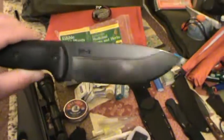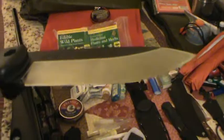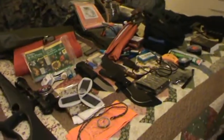I've got my BK2, which I reprofiled the edge on. Let me see if I can give you a good close look. I put a convex edge on it, which I personally believe the convex edge holds a better edge than a Scandi edge, and it's really easy. If you use it, you dull it down, just pull out your strop, leather, your belt, a diamond hone, whatever it is, get a couple licks, and it's right back to sharpness.